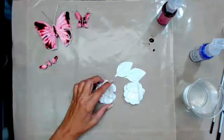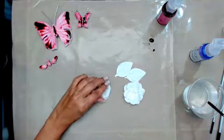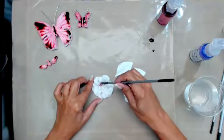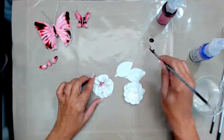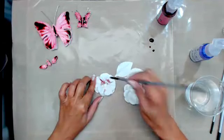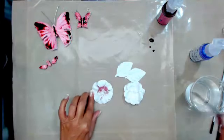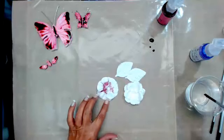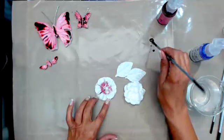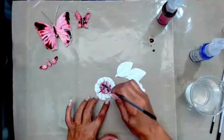And then do the inside. Let me show y'all that so you can see. So see, I'm just giving it a little bit of flood of color there on the inside layer. And then these, I'm going to show y'all both ways. You can even just keep dipping into your water and dipping in here. And if you need more, just keep adding a bit of water and it'll start flooding it out. And just giving a little bit of color there. I love the way the Prima flowers take the color. And we're wanting it vibrant, so you definitely want to add a little extra.